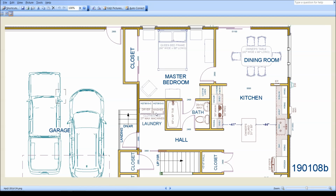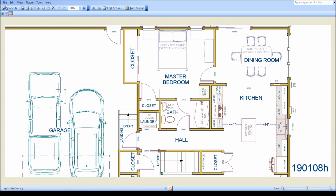I didn't try drawing one with a stack washer because I wasn't sure what we'd do with the extra. I mean, we could do that and then have a much bigger bathroom. Just have a stack machine here and then a closet in your bedroom like this.